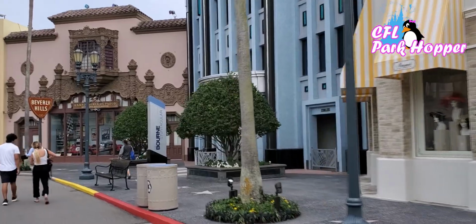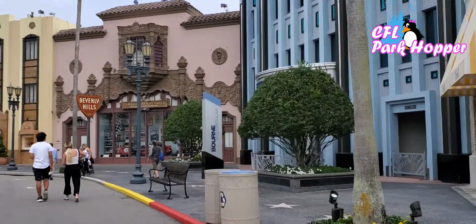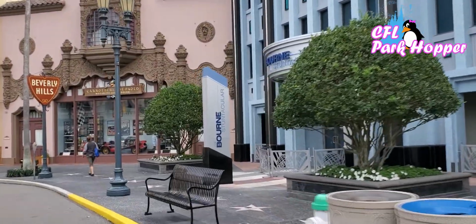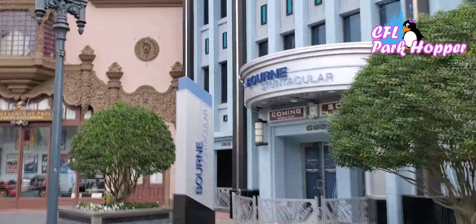Bourne series. So if you're into that, I personally have never seen a single movie, but I will definitely check out the Stuntacular anyway, because I just like to come watch everything that comes new to the theme parks. So this will be coming spring of 2020.